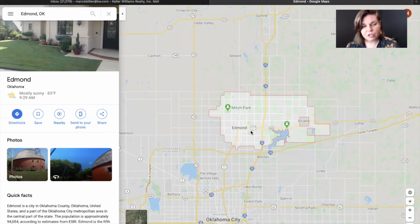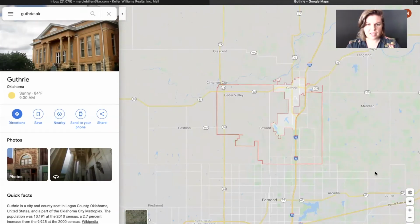So the average home price in Edmond is right around $270,000, and in Edmond you will get more of that suburban feel instead of a rural setting. So more homes on smaller lots in Edmond, but really easy access to the city via the Broadway extension and other highways.